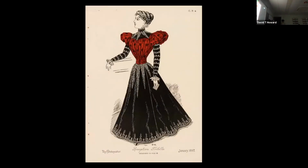Look at this. So dramatic, isn't it? I love everything about it. And we can see that beetle waist starting here. This is from 97. And notice this skirt almost feels like a complete triangle.